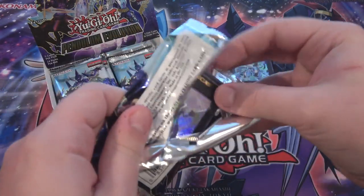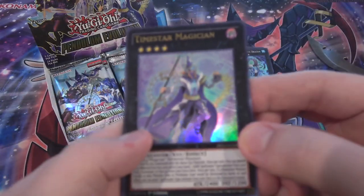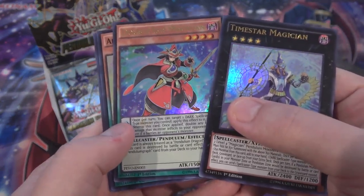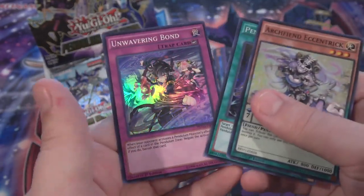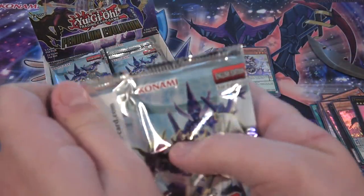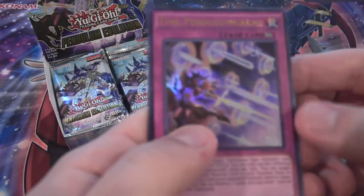This is a set, though, I can only recommend to people that want to play Magicians, because this is what it's made for. Time Star Magician again. We also have a Double Iris Magician. That's awesome. That's basically the Odd-Eyes Magician. I like how he has a sword. Archphoenix Centric, that's good. Pendulum Shift and Unwavering Bond. The bad part about this is that it's kind of the last hurrah for Pendulums before Link Summoning, because they're going to get nerfed pretty big time with those new rules.